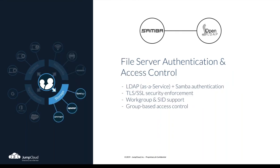Again, the same thing applies to on-premise file servers and NASes. So let's say you have Synology or QNAP or Drobo, right? And that resource needs to be bound to the users that should access it. You don't want it to have its own local authentication. Bind it via LDAP, but using strong Samba authentication.